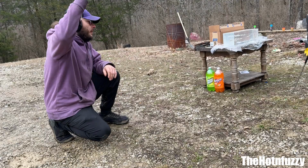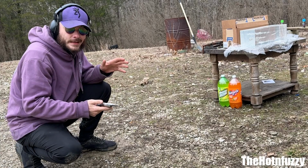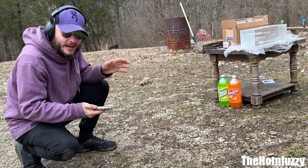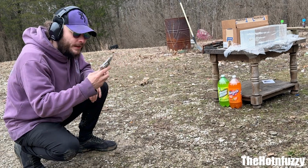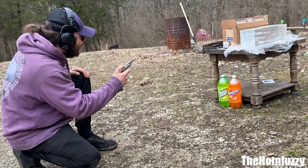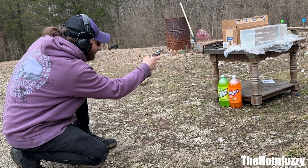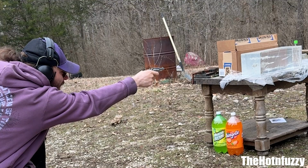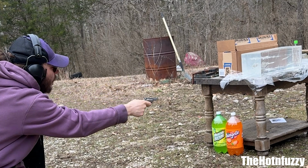Cool. And just because it's an internet myth that 22 Magnum is just as good as 5.7, we're going to test that out here today. We got one of these little North American Arms 22 Magnum revolvers, got a Hornady critical defense 22 Magnum in here. These things are terrifyingly hot out of this thing. So I'm going to aim to the right here and see how this goes. Oh.